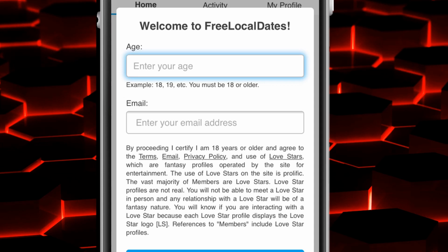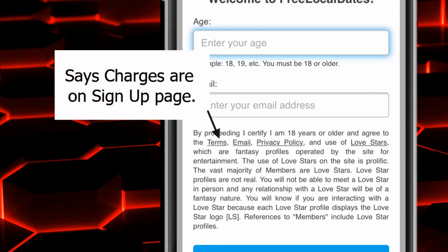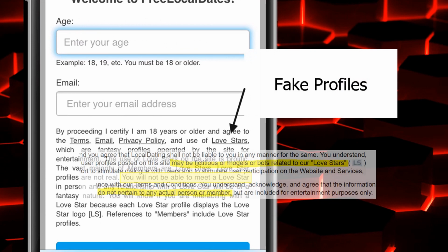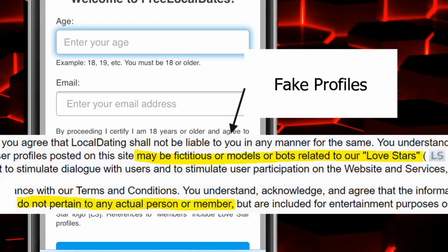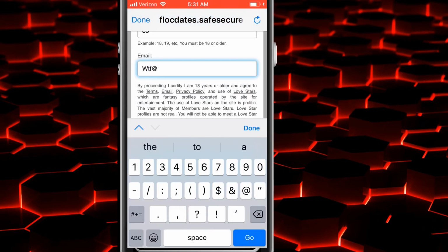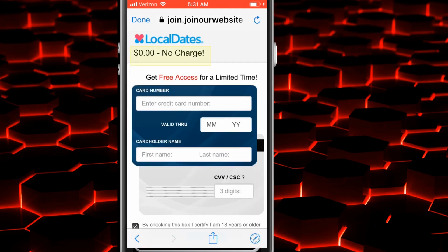In the terms, you will find what you might expect for an online dating site. As to the charges, the terms state that the charges are provided on the sign-up page. Love stars. What this says is that love stars are not real people. They are there to stimulate conversation and monitor activity on the site. So, you have a crappy dating site that uses fake profiles. I'm going to buzz through here to respect your time. No, you can't have my cell phone number.